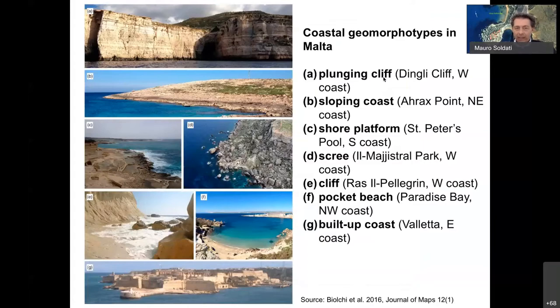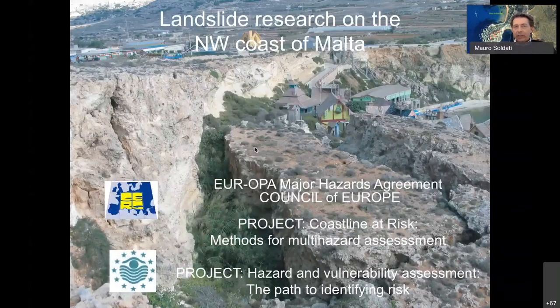The area on which we will focus our attention today is the one reported here with D. So an area where you have scree deposits reaching sometimes the coast and sometimes not. I will let you know why we have this geological and geomorphological situation in the north part of the island. I will try to do this showing at the same time what we did in terms of landslide research on the northwest coast of Malta.